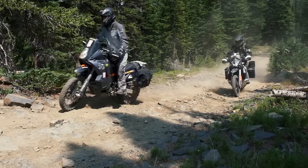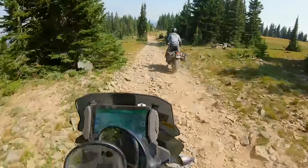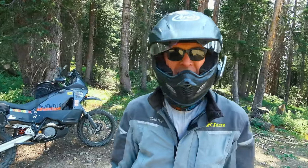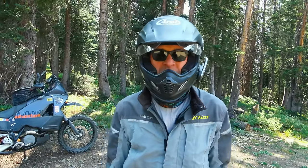Roots, rocks, it was like a full on enduro course on big bikes. Bryce and I were just laughing in our headsets. Oh my God, this is like an ORV park or some trail that was engineered for awesomeness on a big bike. It was one of the top sections ever. And you know you're having a good time when you can't get the grin off your face. This is unbelievable, so much fun.